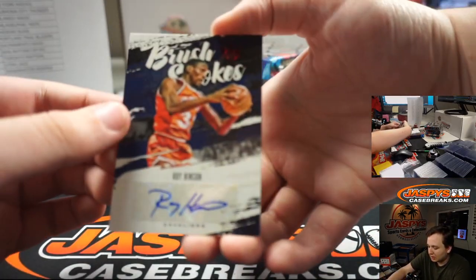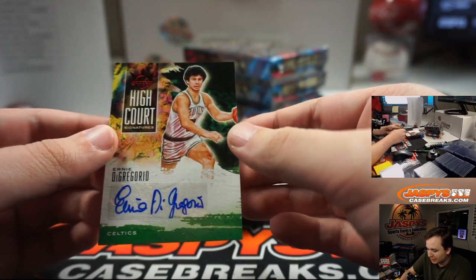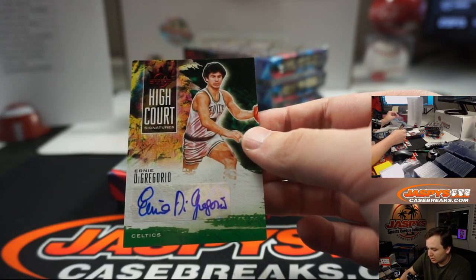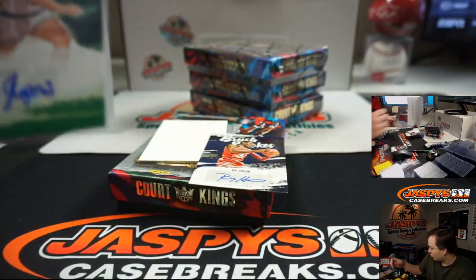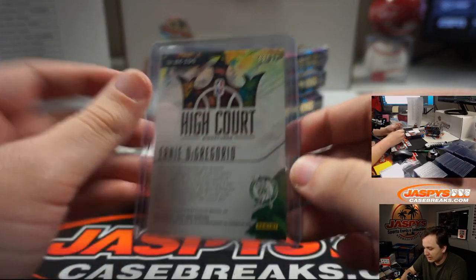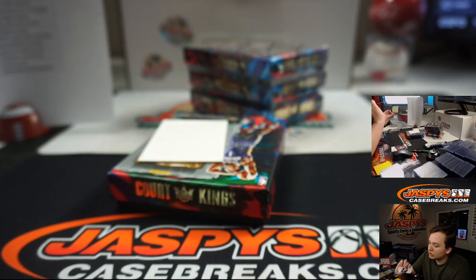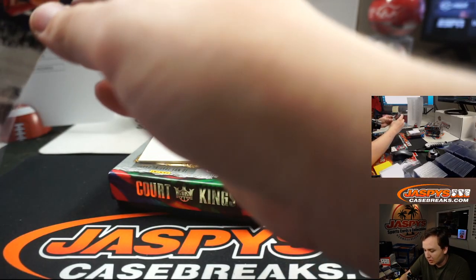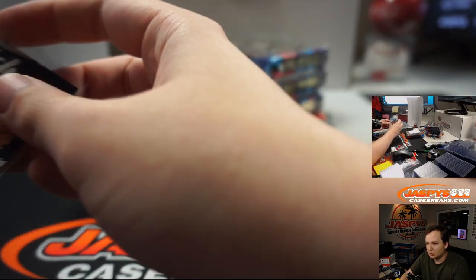And we got a Roy Hinson auto. Accidentally pulled 2 at the same time. And Ernie DiGrigio for the Celtics, number to 99. That's Samich and Roy Hinson auto brush strokes to 75. That's Cavs. Mike Samich as well.